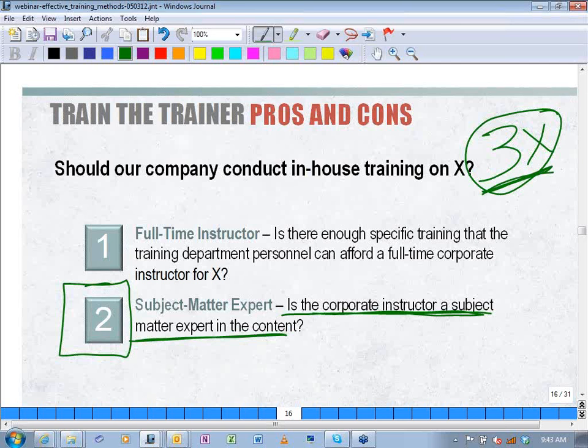and be able to relay that in the classroom and in a practical environment. But it's hard to do if you're not really a subject matter expert in the content. So make sure if you're going to have in-house trainers that they really are good SMEs. They really know what they're doing. And if you don't have a good SME, it really will compromise your training program.